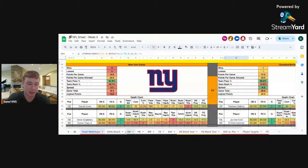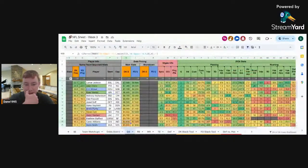You could even play a Greg Dortch as long as he's in. He popped up late on the injury report, so you need to watch that. But Kyler, pairing him with one of those two that I mentioned first is probably the way that I'm leaning.